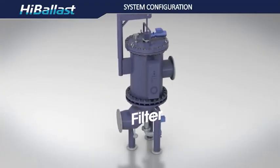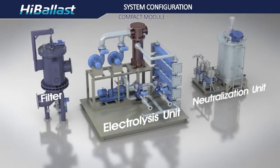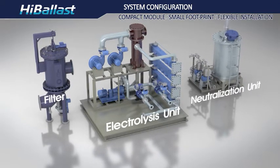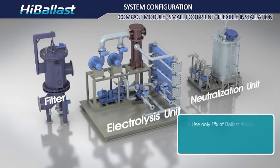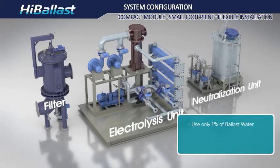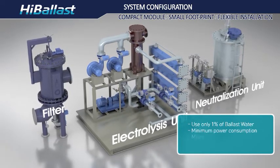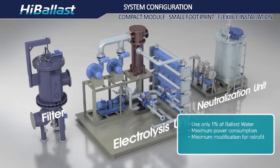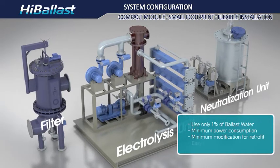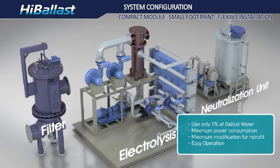Hiballast is composed of a filter, an electrolysis unit, and a neutralization unit. Compactly modularized components ensure a smaller footprint and flexible layout. The side stream treatment method uses only 1% of ballast water for the production of disinfectant at electrolysis. Power consumption is very low. In case of retrofit of existing vessels, modification of the existing piping can be minimized. A remote control system composed of a Windows-based HMI facilitates easy operation.